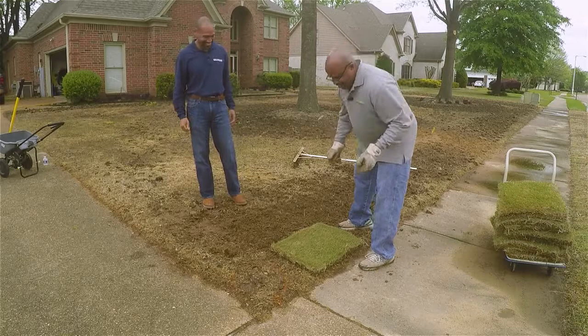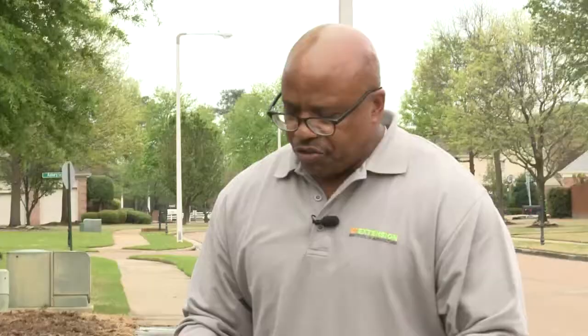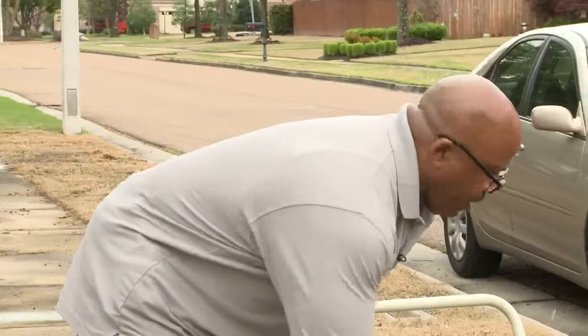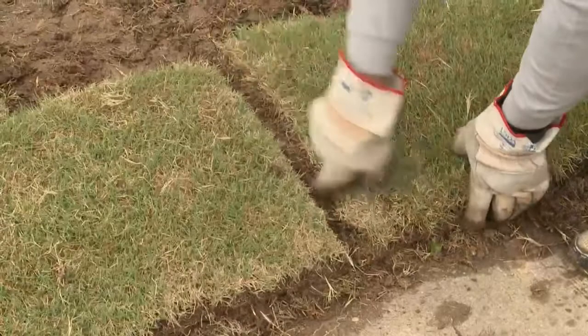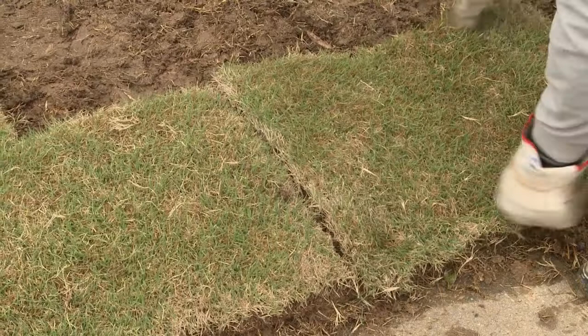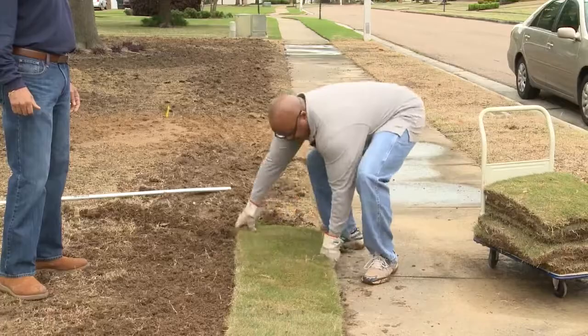Now you see sod on this ridge here. When you buy sod, it's cut a certain way so that it fits in. See, the pieces go together. So you've got to butt it up real good. See how I butt it up? Don't lay another one here. Make sure you butt it real good in there. That's where it goes. See how that looks real good in there?